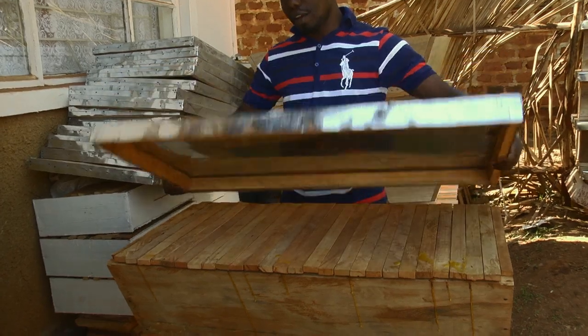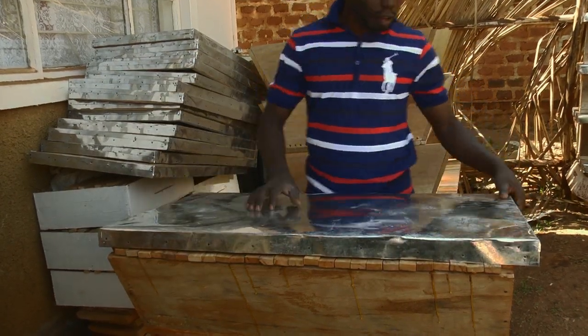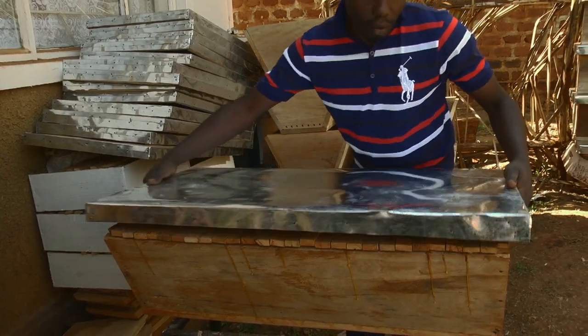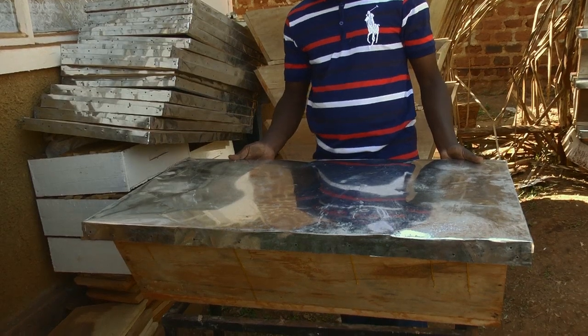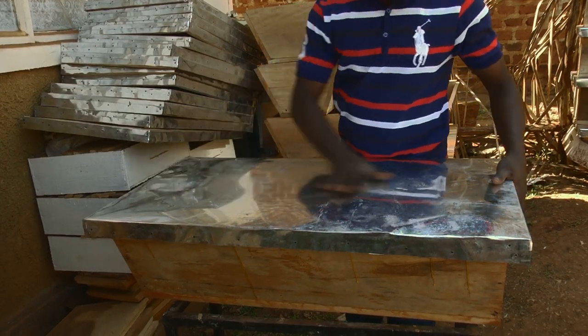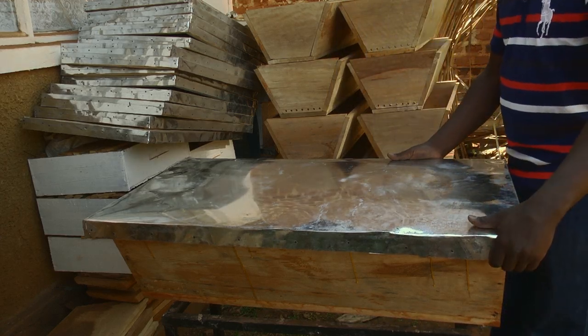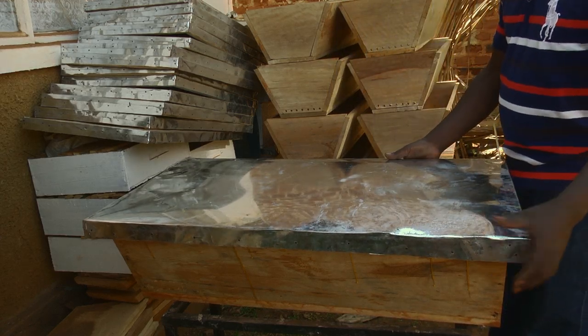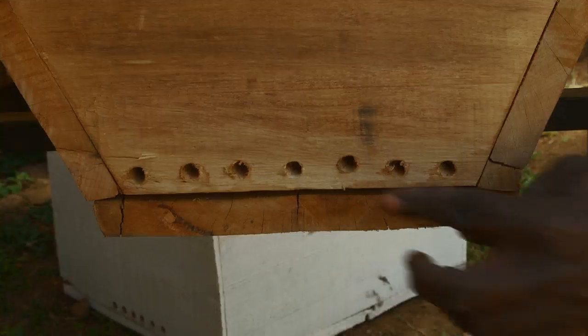We make a cover for the KTB hive, and this cover has to be slightly tight so that we avoid pests from entering the hive, and also this cover has to be tight to avoid falling off from the hive when there are heavy rains.